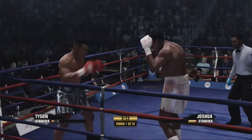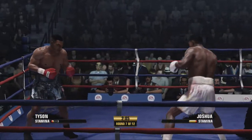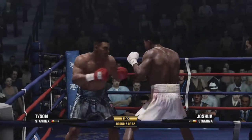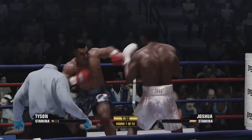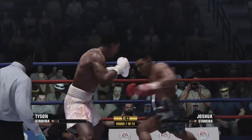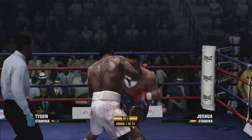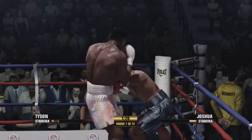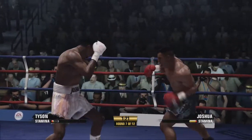Blocks that punch. Protecting his head well with his guard. Left and right, left and right. Keep your head moved. Pace yourself. Halfway through the 7th round. Pace yourself. Staying away from those headshots with his defense up top.